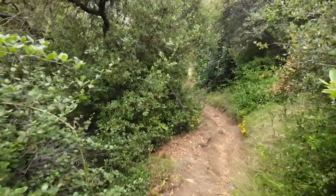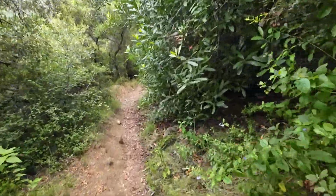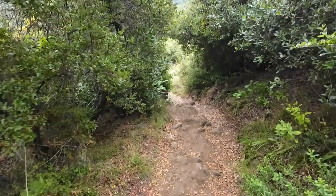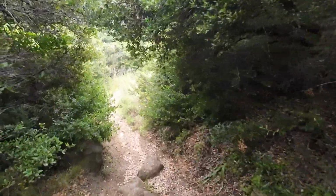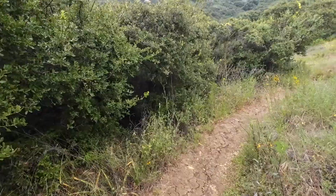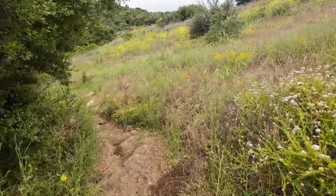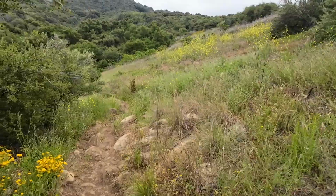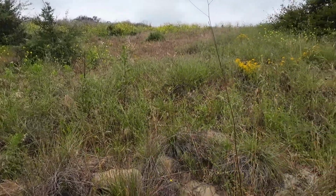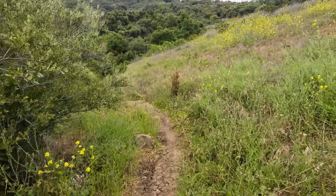Once we get down a little further, that's when you gotta start worrying about the poison ivy. Once we get down at the lowest point on the trail here, that's where it's more lush, more access to water for the plants, and that's where the poison ivy is going to be. But we're still descending down into the woods here, and you can see if I face upwards here that we're still kind of in the meadow here. We're on the edge of it, at least.